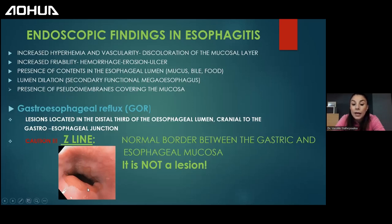This is a normal border between the esophagus and the stomach, and it is not a lesion. This is where the esophageal mucosa transitions to the gastric mucosa.